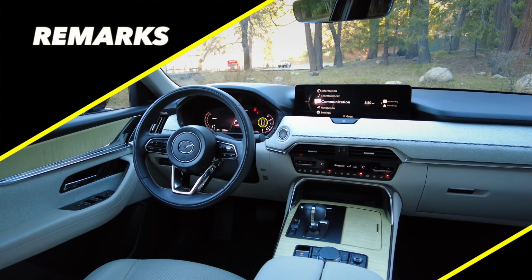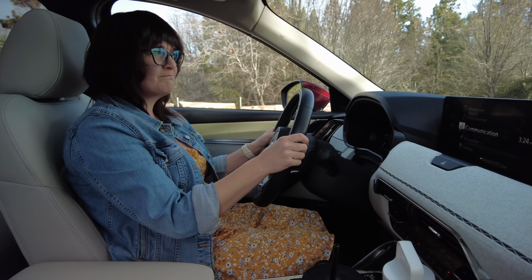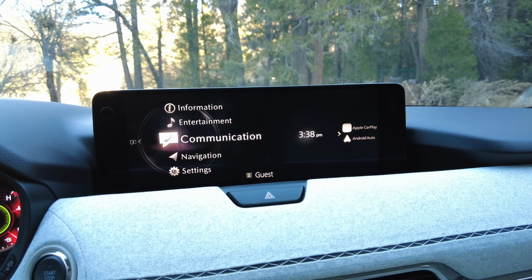Let's start with the critique. When you first start up the vehicle, if you don't have your seatbelt buckled, it immediately starts chiming at you. Chill out, CX-90, I'll get my belt on. Onward to infotainment, we have a 10.25-inch display.